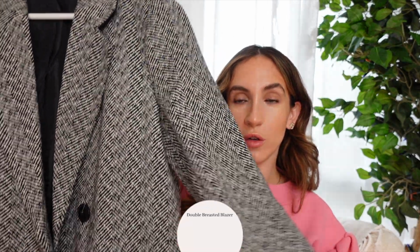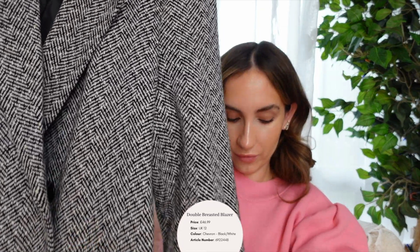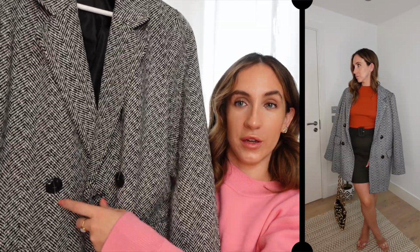So when I say oversized, this is what I mean. So we have this chevron regular long line double-breasted blazer, which is absolutely beautiful. Look at this neckline, please. This is in the tall range, so I picked it up because I wanted it to be even longer to potentially wear as a dress, or maybe with some cycling shorts underneath, or a little cargo skirt and some heels. But I also picked it up in a size bigger, so it feels a little bit too oversized for me. So when I wore this, I belted it and it looked very, very cute.